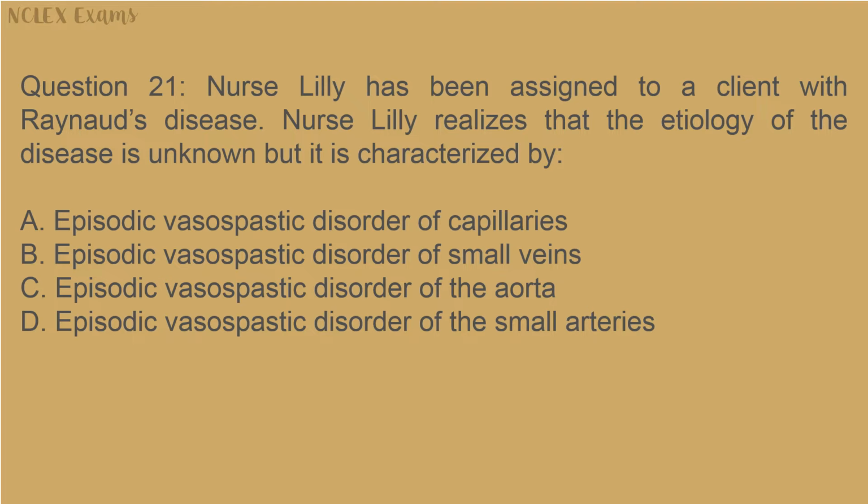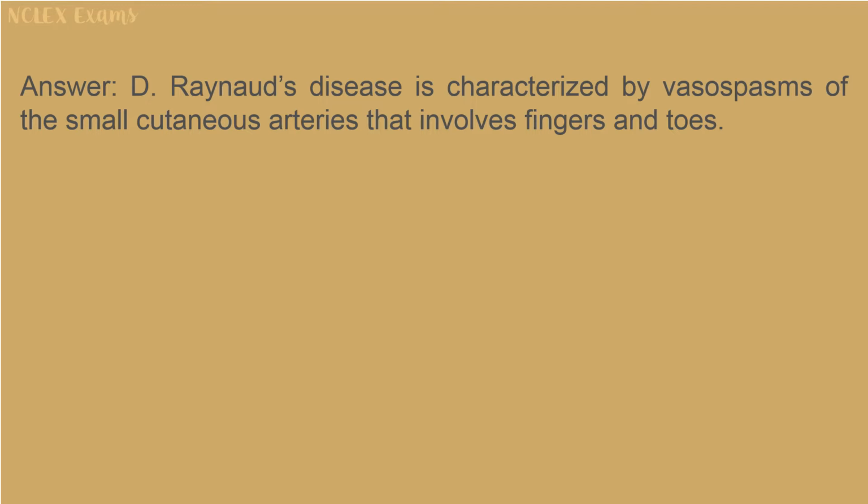Answer, D. Raynaud's disease is characterized by vasospasms of the small cutaneous arteries that involve fingers and toes.